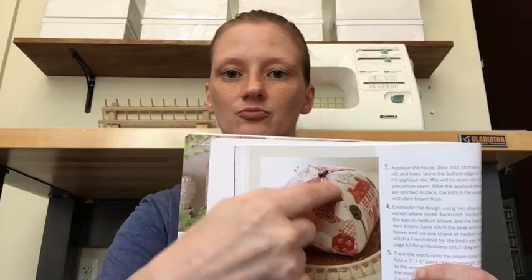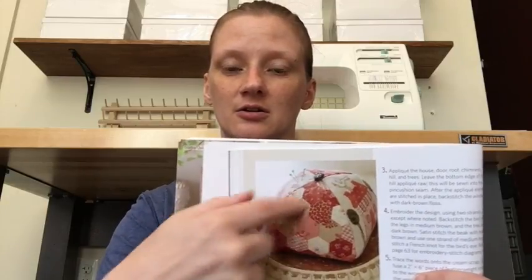So my idea, we'll see how long it takes me to bring this to fruition, is to take this and enlarge the pattern for this, because it's just four pieces that are cut the same size. You cut this piece out of your hexagon, you make a larger piece of hexagon fabric, and then you cut it to the shape of the template.